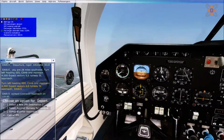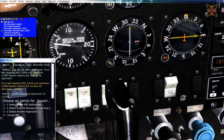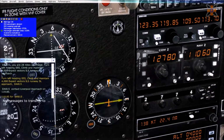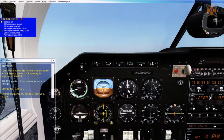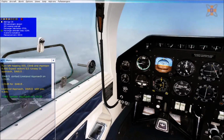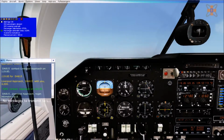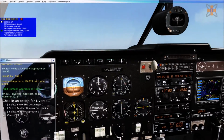Delta Alpha 815. 1185. Manchester approach. 1185. 1185 for Delta Alpha 815. Liverpool approach, Delta Alpha 815, with you at 4000. 7283, contact approach on 123.35. Delta Alpha 815, Liverpool approach, roger, altimeter 3018.